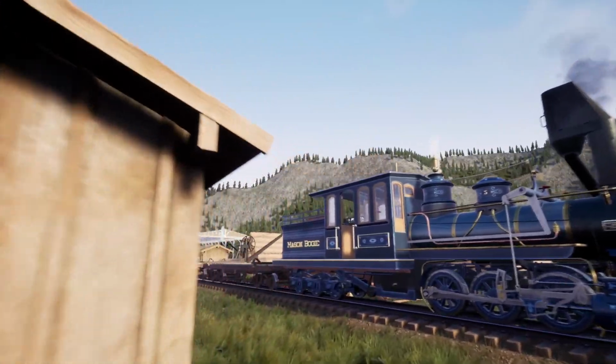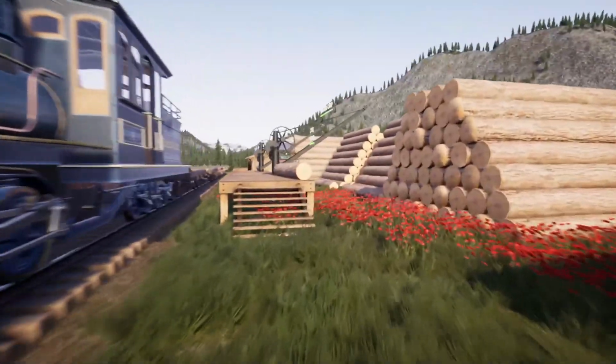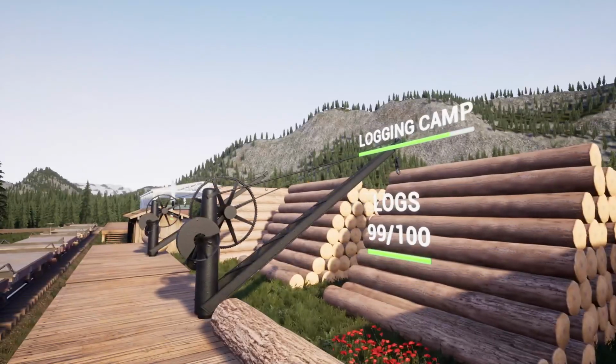But I think with that one, we're definitely going to call that a win run. Have a few more things to do today, but not any more logs. So I think we'll call that one a win.